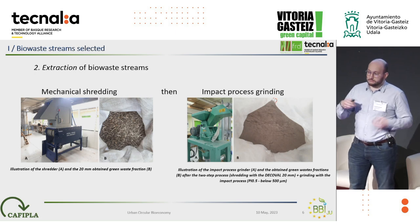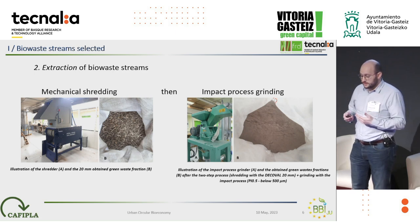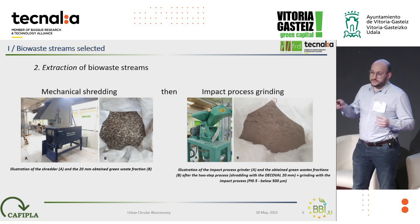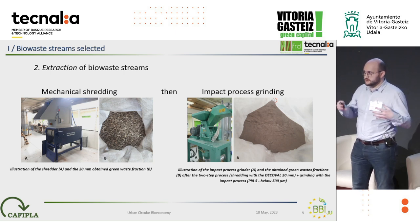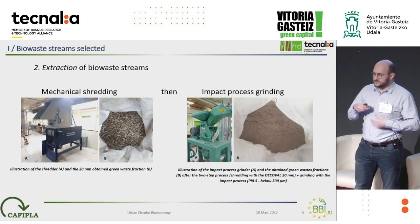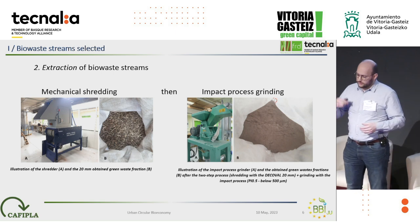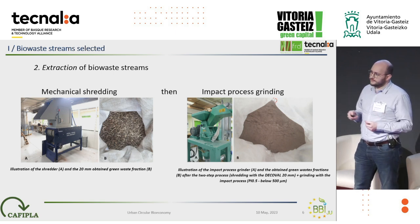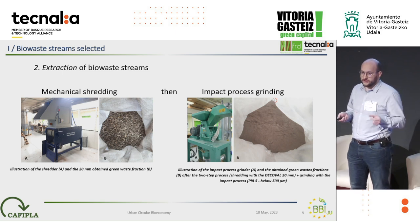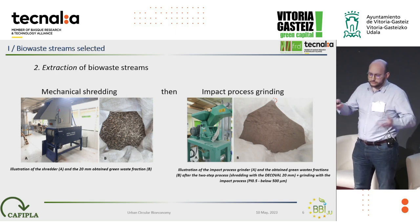For that, we transform them with a dry mechanism. So the first one was the shredding of the largest fibers, so the green waste, for example. They were shredded to a smaller size to be easily ground after that. They were all ground to a smaller size because in industrial applications, they use long and small fibers, not large pieces of wood, for example.